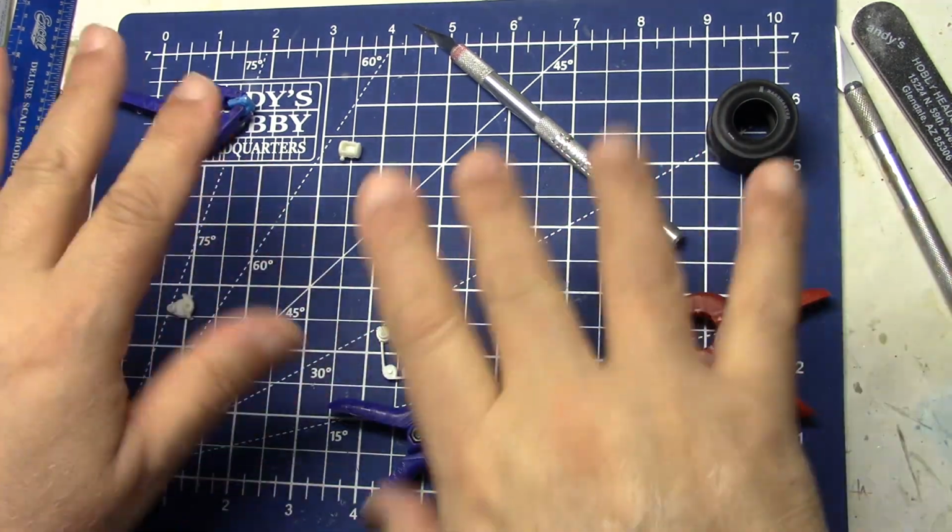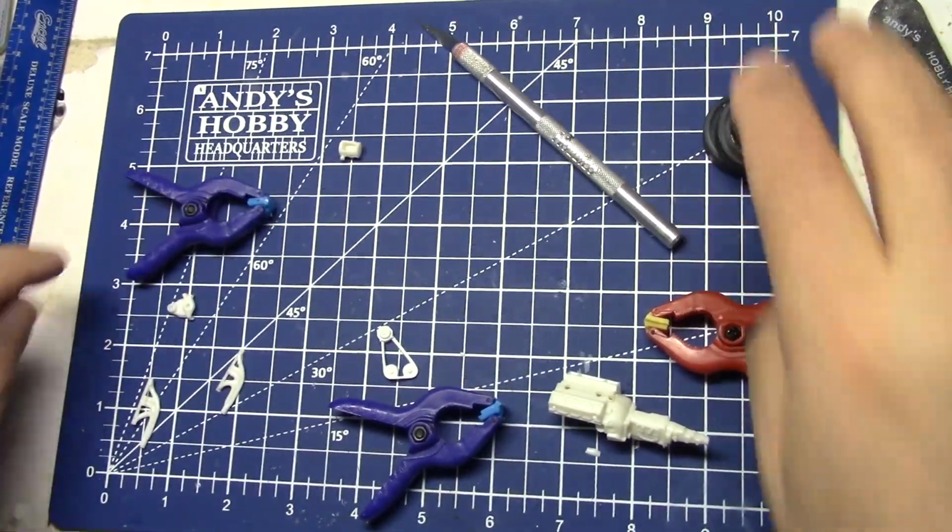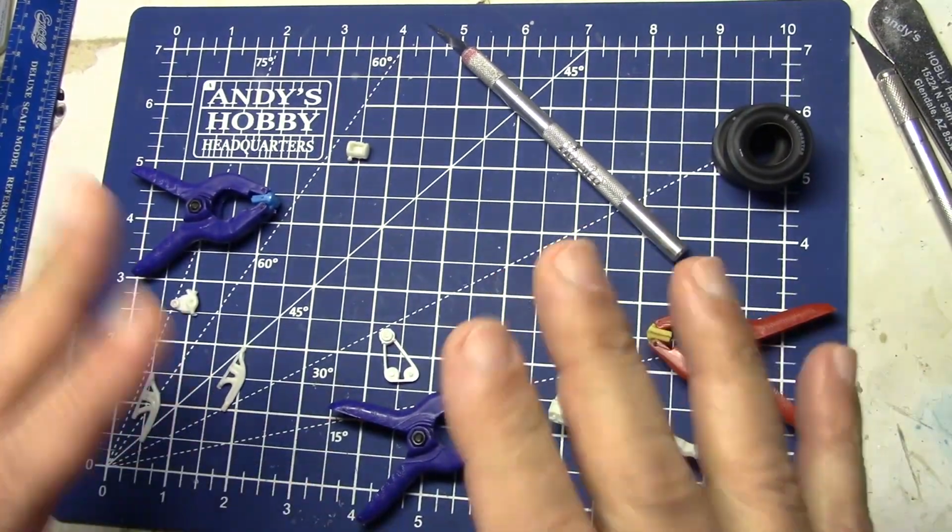You can see there's kind of just dribblings on here. Nothing much happening on the old Andy's mat here. Let me show you what I got rolling.